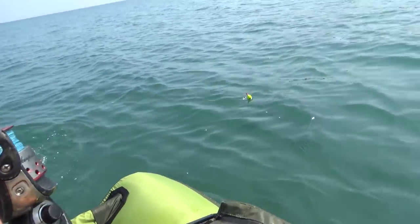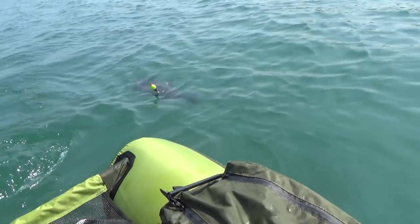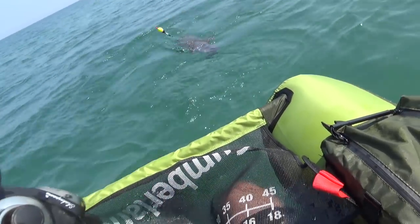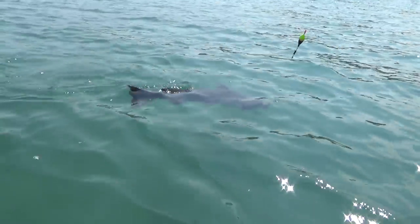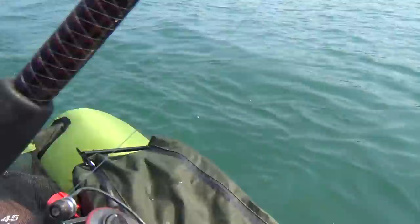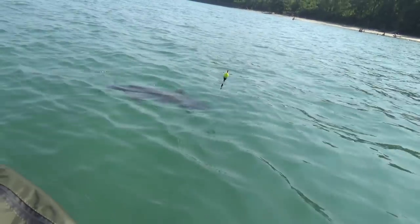Try to get him ashore here. There he is. Big monster. Get him a shower. That's a big old daddy. Big daddy channel cat. Came up and grabbed my chicken liver. Get him in shore here. Big one. First fish ever on my float tube, and it's a big old channel.